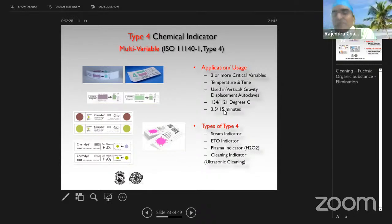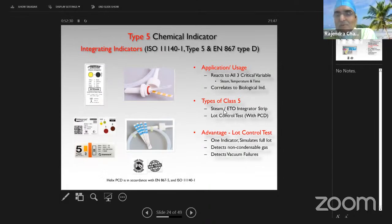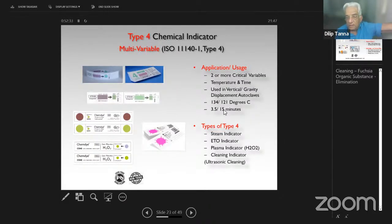Okay, perfect. So Doctor, if I can ask you. Majority of the people in a nursing home, the indicators you are mentioning, are they applicable to those basic sterilizers which a large majority of the nursing homes use?